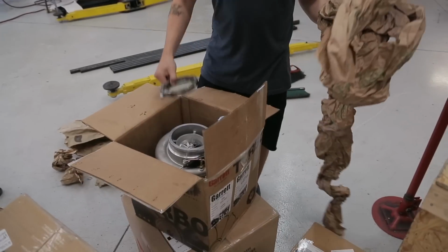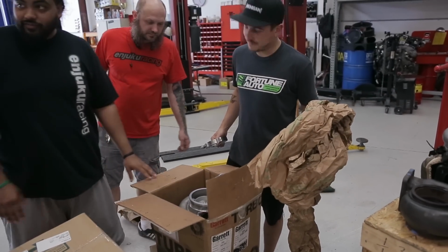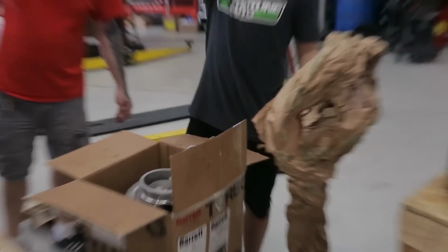Holy shit. Yeah, it's really big. You gotta make that fit in front of her. Yeah, it's unfair.